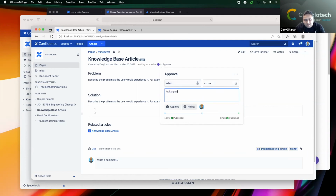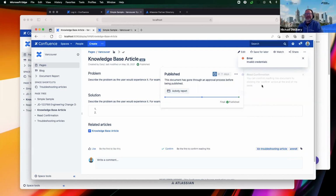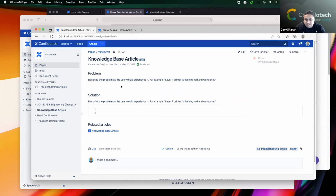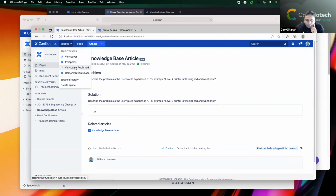Looks great, and approve that. And now it tells me that I put in the wrong credentials. So now it's approved, and we'll see that the content has been published and is part of my published space as well. If I go into my published space, we'll see that article there as well.